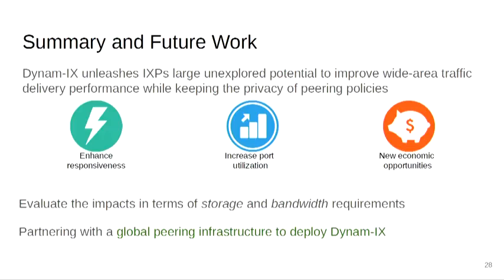Currently, we are evaluating the impacts of Dynamics in terms of storage requirements, since we have to store information about the previous interconnection agreements. So how much will it cost for the AS to have this information? And also the bandwidth requirements, because Dynamics is designed to run over the IXP infrastructure, so we are not willing to interfere with the traffic that is running on the IXP.